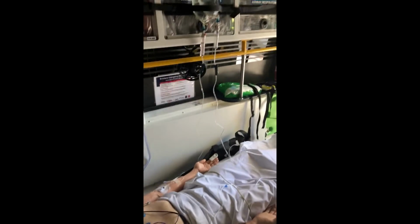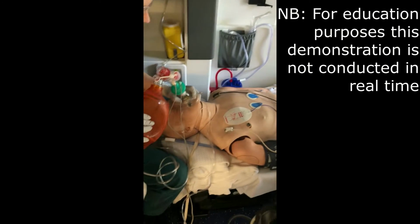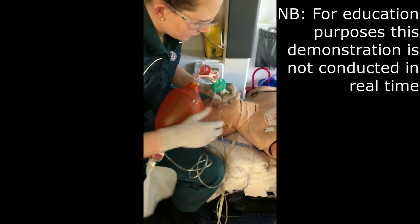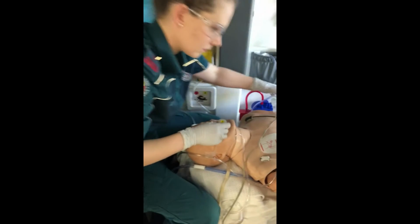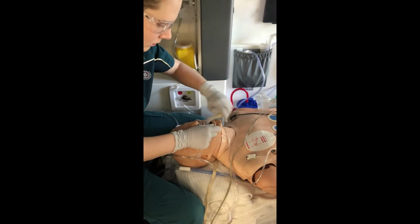Administer the succinylcholine. Note when the patient is apneic. Wait for the fasciculations to stop and note when there is loss of jaw tone. Open the mouth with the right hand using a scissoring action to protect the oral structures from damage.